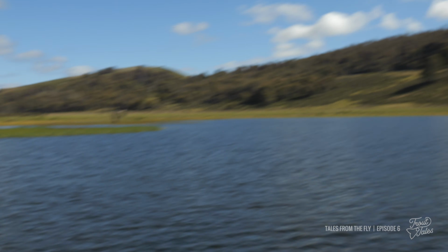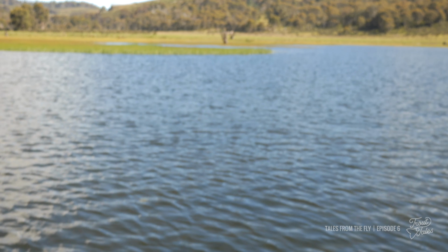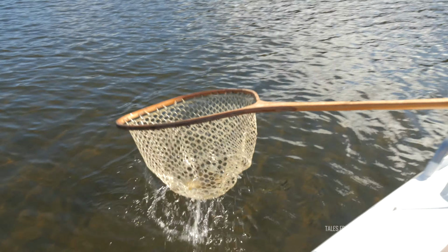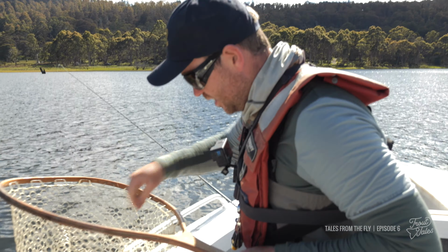Little one there. Probably second cast for the day, so that's always good. Good sign. Just a little guy. But he was pretty keen on that fly. Oh, there we go. Nice little guy there. Nice little brownie. Nice little fish to start the day.